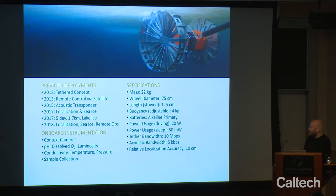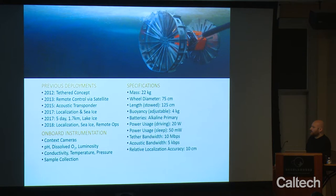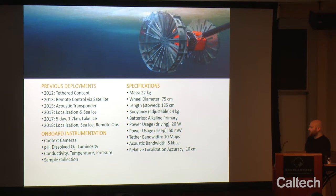We've done a number of increasingly complex deployments, and our current instruments are the context cameras, pH, dissolved oxygen, luminosity, electrical conductivity, temperature, pressure, and also dissolved methane. We also, at some point in the future, would like to have some capability for sample collection.